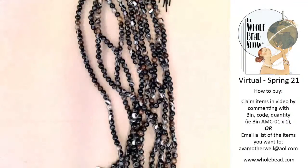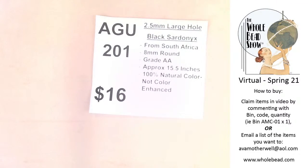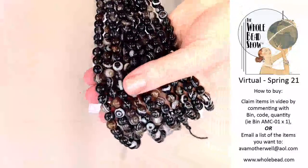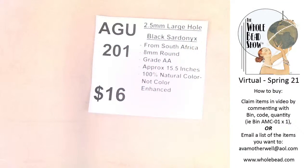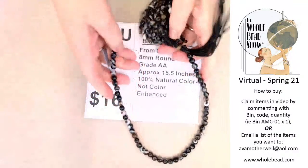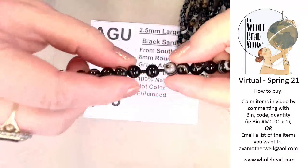Okay, this one is 201. All right, these are AGU 201, $16 a strand. These are 8 millimeter round, grade AA, 100% natural, not color enhanced. Welcome, Terry. These are gorgeous. I love these. Here's what one strand looks like. This is a large hole, 2.5 millimeter hole.